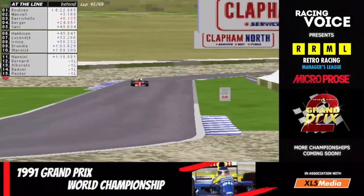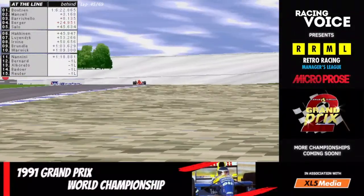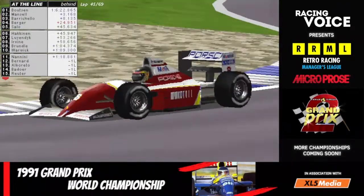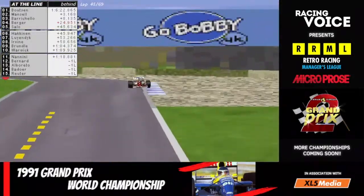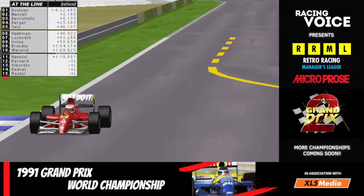But this is a race that's had a lot of attrition in it already. We're past the half-distance mark, and we're about to get to 2/3 distance of the Grand Prix now. There is Thierry Boutsen in the Porsche Williams, trying to get away from Nigel Mansell in the Ferrari. He's got 3 seconds on him, but that's not a lot in Grand Prix racing. As he comes through, if you look in the background, you'll see the Ferrari. There it is. There's Nigel Mansell in the Ferrari, trying to close up on Thierry Boutsen.